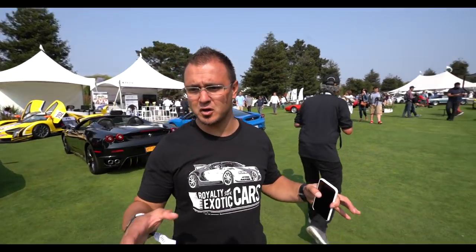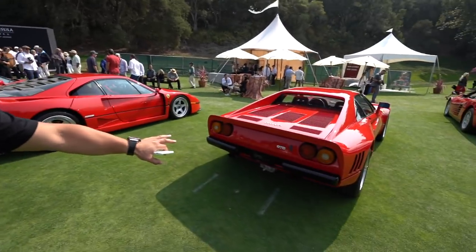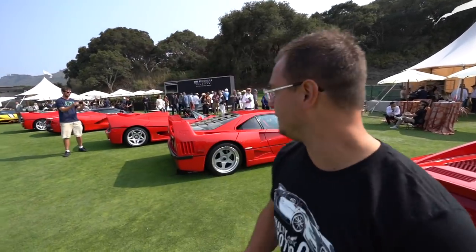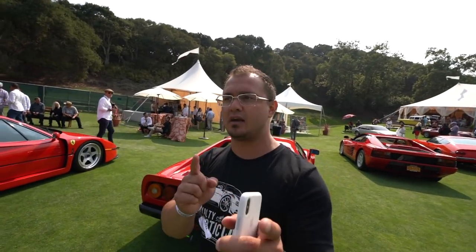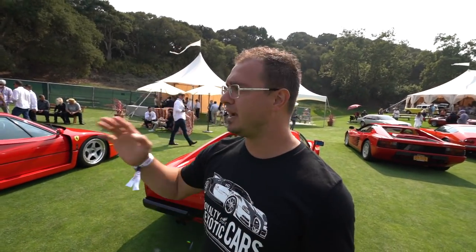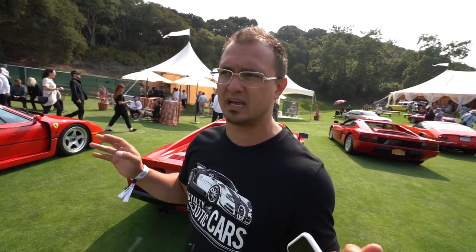Guys, we're at the hypercar section of the Ferrari era. We have, well, not the hypercar, but the Testarossa. This is the first turbo Ferrari, the GTO. And then we've got the F40, F50, LaFerrari. The Enzo was on the other side over there. We got that shot. But man, dude, honestly, when you look at everything, the LaFerrari is straight-up amazing.